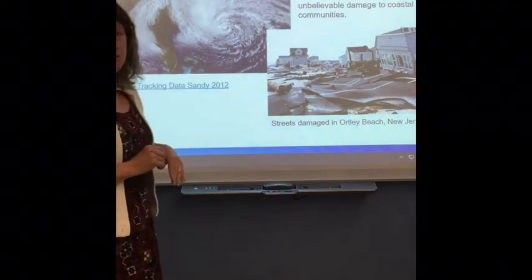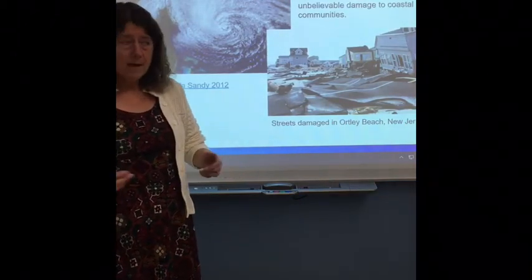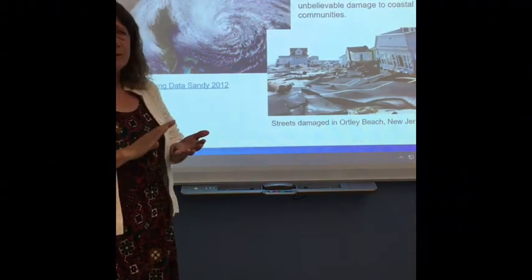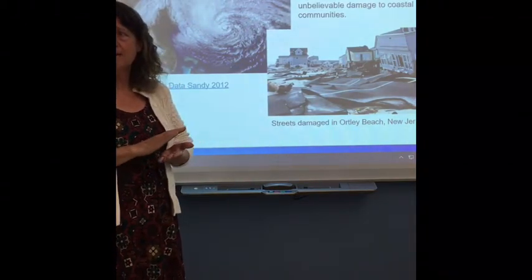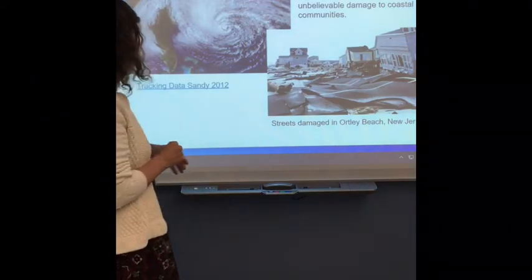Now, Hurricane Sandy, which is the first one we're actually going to track, and the reason we're going to track it is because it has something to do with us, and it's a very easy storm to track. It didn't last for a very long time, and it followed a nice path so that on a tracking map it's super easy to track.